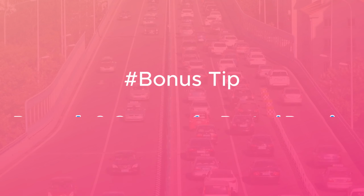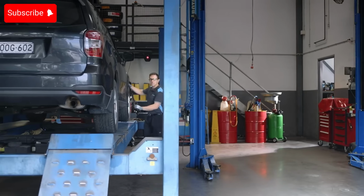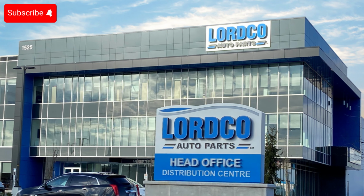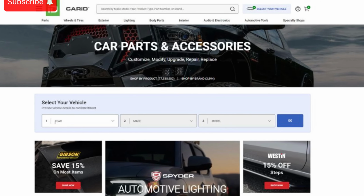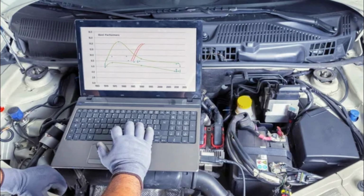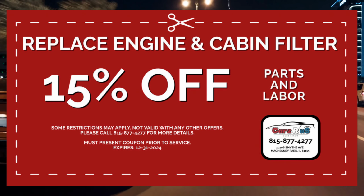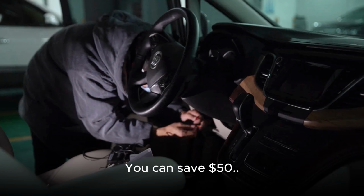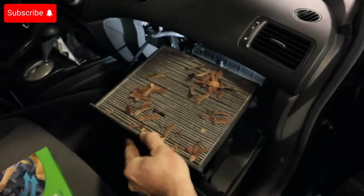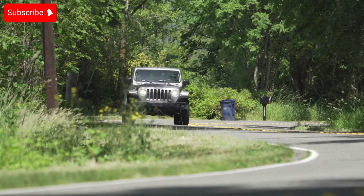Bonus tip: use rewards and coupons for parts and repairs. Save money on car maintenance by signing up for loyalty programs at auto parts stores. These programs often offer discounts, free diagnostics, and tool loaner services, helping you avoid costly professional fees. With coupons and promotions, you can save $50 to $100 annually on parts like filters, brake pads, or oil. Shop smart and let the rewards work for you.